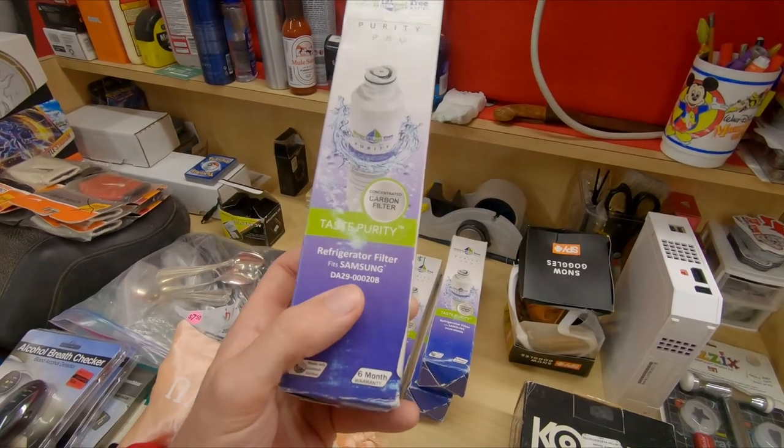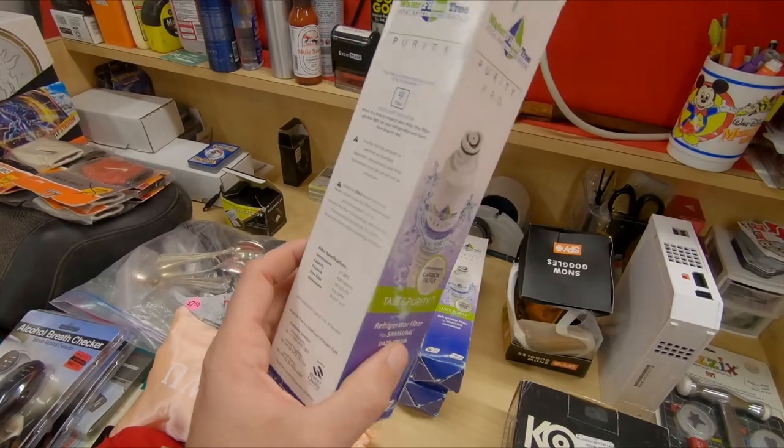These are for a Samsung refrigerator. I know there are some proprietary issues with selling filters on eBay. I don't think you can't do it. I think there's something specific you have to do in the titles. I don't know. I'm gonna be very careful listing those, because I know there are some issues with VeRO strikes. Just don't want to have any, you know, negativity in my account.